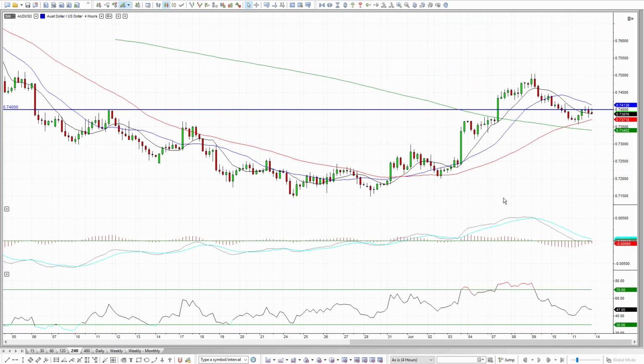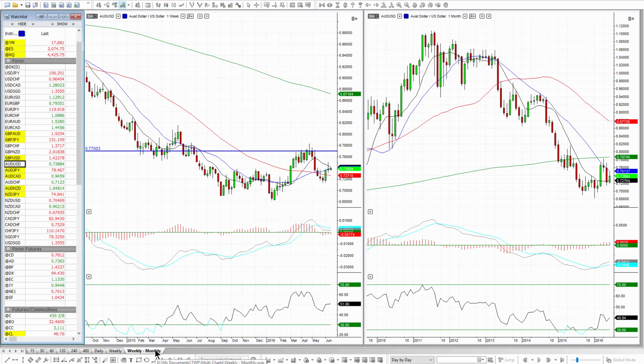If we come down to the 4-hour chart, this is more the time frame that I'm looking for trading opportunities on. Again, you can see we've got some nice small candles at the moment, sitting around that level, and I'm looking for opportunities once the confirmation of this level has been decided.